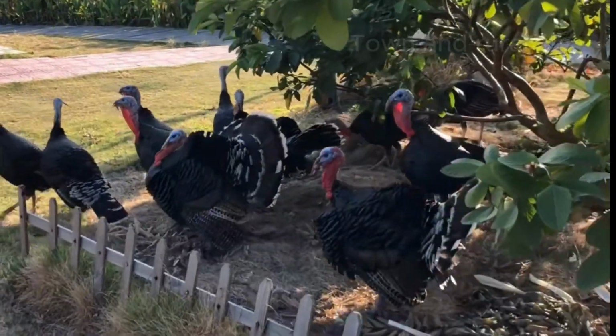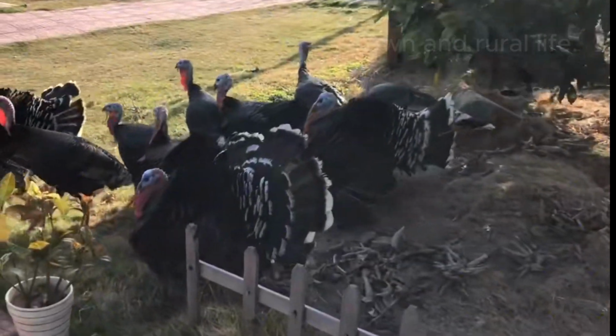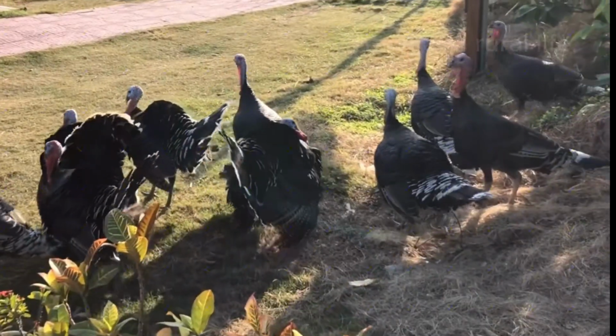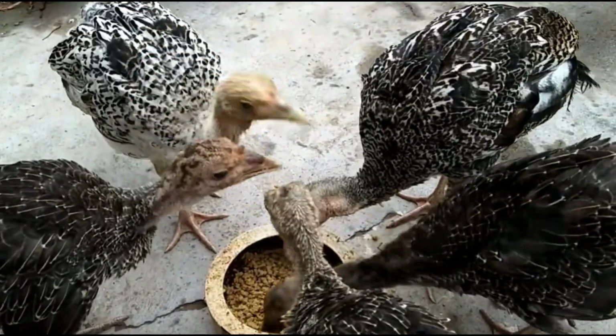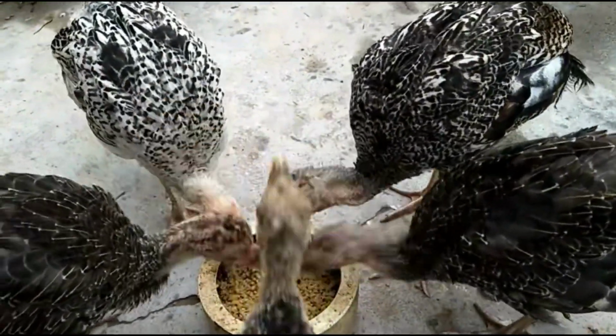It takes about 16 to 22 weeks for turkeys to grow to the appropriate size for market sale. We want you to have enough time to grow your turkeys in time for the late fall and early winter holidays.